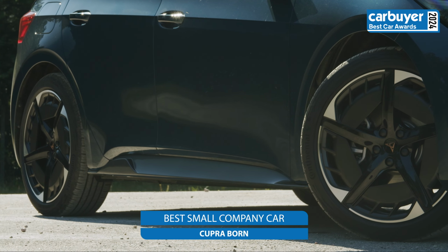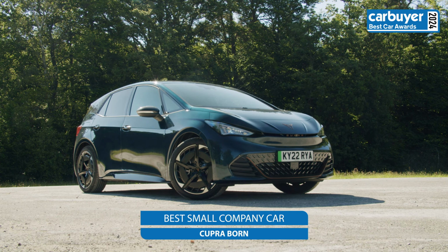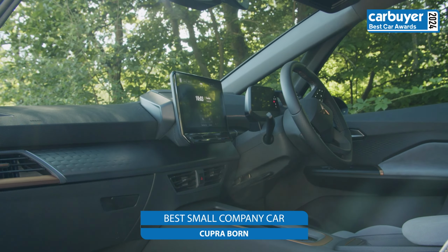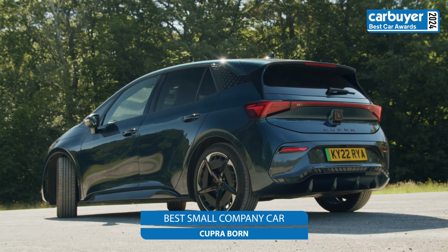So, all things considered, if that sounds like you, then the Cupra Born for the 2nd year in a row is our favourite small company car. It's cool, quick, comfortable, and there's a choice of specs and batteries that means it's easy to choose the right car for you.